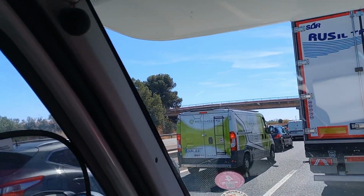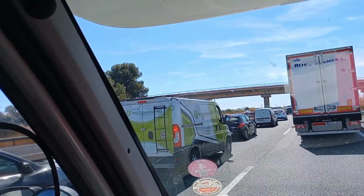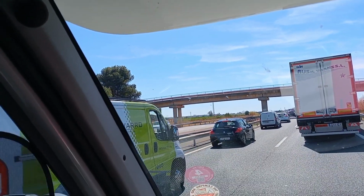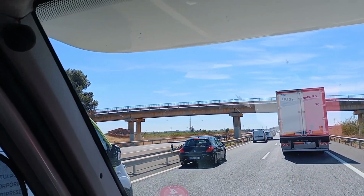And Gary's just noticed there's no traffic coming the other way either, so the whole of the road must be blocked up. Oh, hang on. There's one car. Maybe that must have got on somewhere between where it's happened and here. Yeah. I suppose one thing about being in a traffic jam in a motorhome is I can make a sandwich, can't I, Gary? You can.